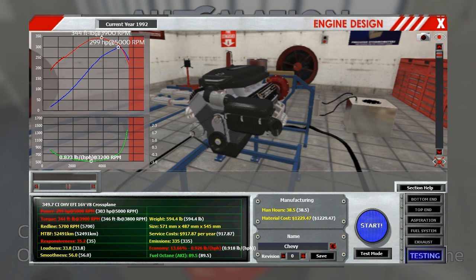Chevy small block LT1. Not to be confused, there was a previous motor that was an LT1, but that was more of a specialty high performance motor back in the day. So this is more of an important motor to me because it was way more popular. They put it in everything, and it had more actual advancements, and it helped kind of revive the Chevy small block.